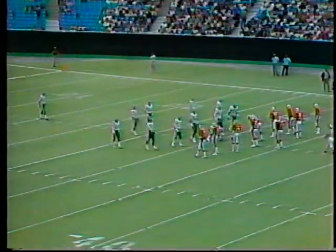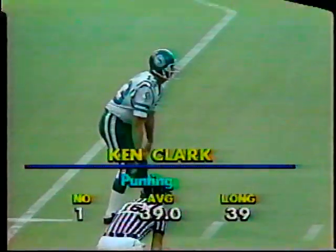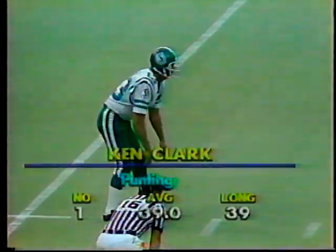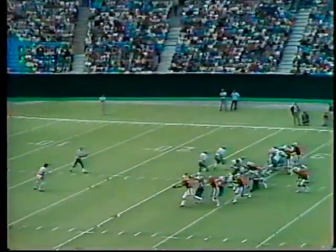He's okay. So again, the Saskatchewan Roughriders are forced into a punting situation. 8:30 is the time left in this first half. 21-1, BC Lions lead.